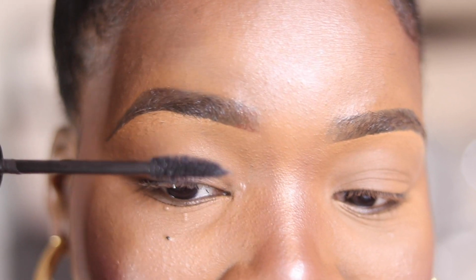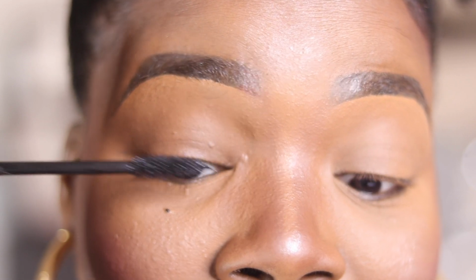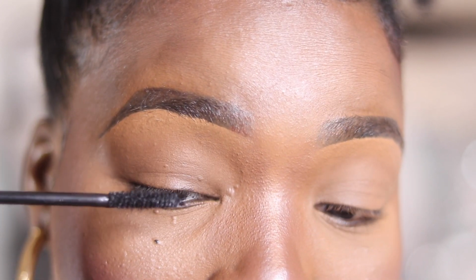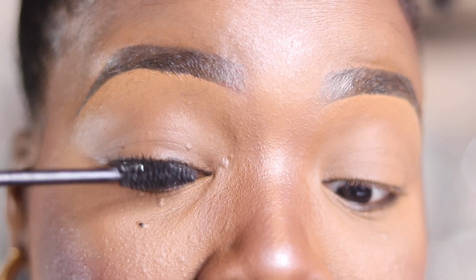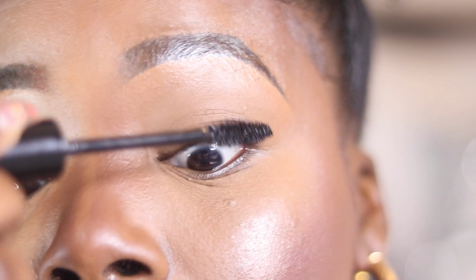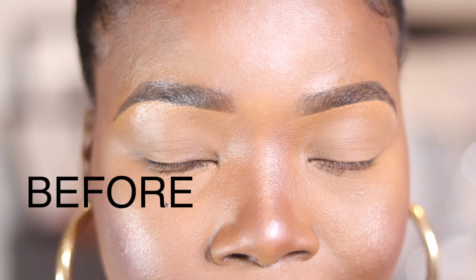So I'm gonna take the fat side. I'm gonna take the flat side because I like my lashes really defined. So I'm just going to start to work it in there. Because see, I have no lashes whatsoever. So when a mascara can make me look like I have lashes, I always love it. I always will stan that mascara. And then I'm gonna try the other way as well. Oh, it really grabs the lashes. It has this really unique shape that really grabs the lashes out and kind of just makes them separate.